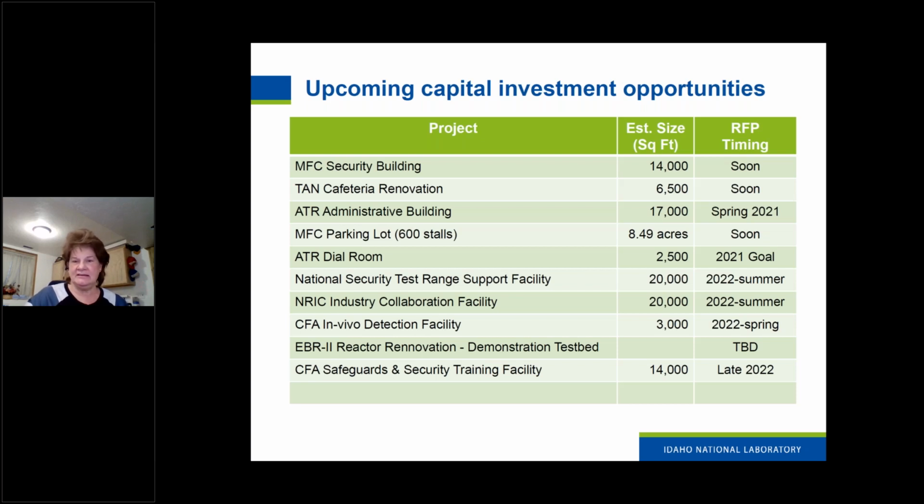You can see very, very soon, you should be expecting to see solicitations on the street for a new MFC Materials and Fuels Complex security building. The current estimated size is about a 14,000 square foot building. It likely will be largely office, although there may be some specialty rooms that will be included in that. And that RFP, request for proposal, will be coming out very soon.